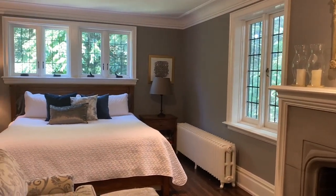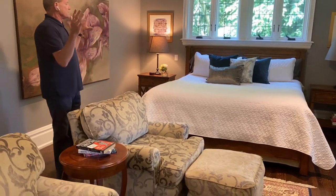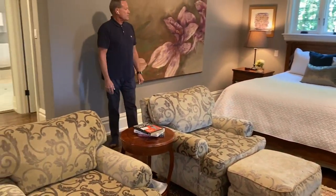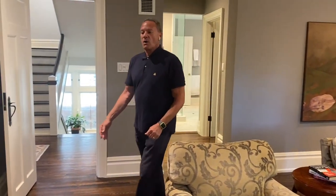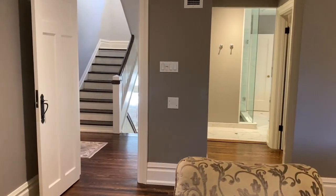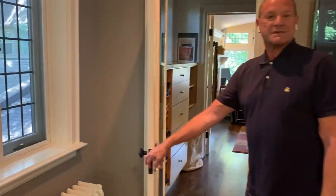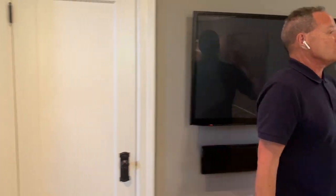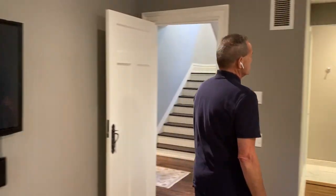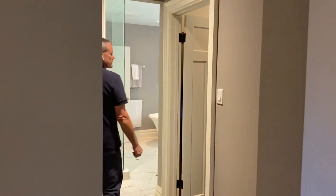But we have an oversized master bedroom, fireplace, two big chairs, desk, table. It's wonderful. And walk-in closets. There's a his walk-in closet, and over here, there's a hers walk-in closet, and the hers walk-in closet leads you into the master bathroom.